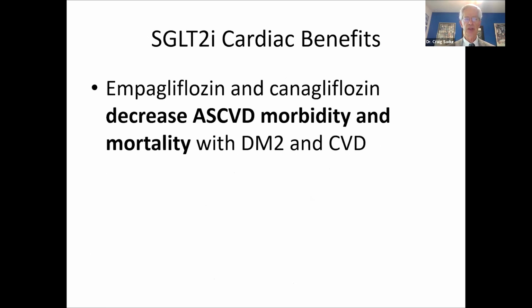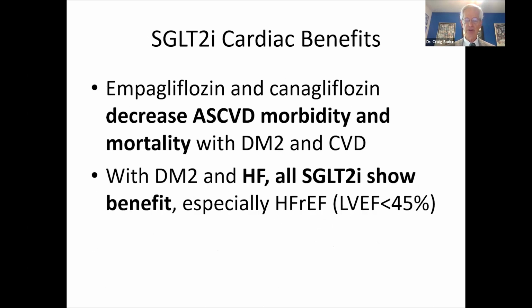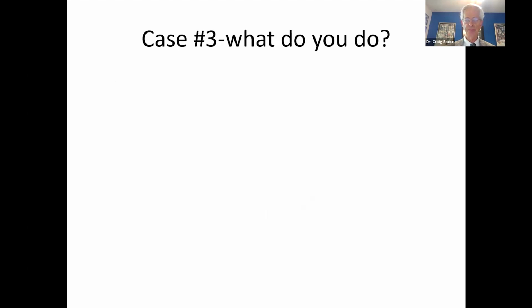So the cardiac benefits with SGLT2 inhibitors, empagliflozin and canagliflozin, decrease the morbidity and mortality. And with type 2 diabetes and heart failure, all of the SGLT2 inhibitors show benefit, especially when there's reduction of ejection fraction.